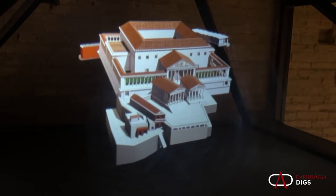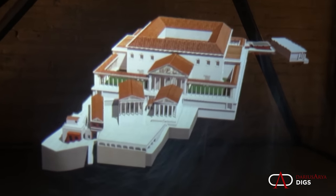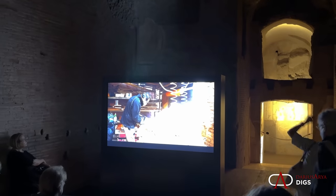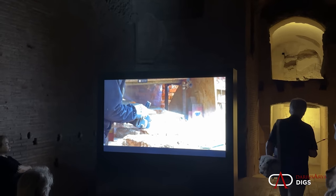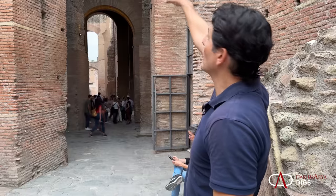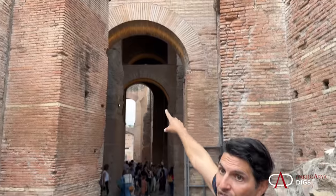So there's a lot of high tech here. There's a lot of great use of technology. There's a video that's giving us ample insight into the actual procedure of excavation. And everywhere you go, you're just going to be in awe of the scale that's here. Look at that. Look at these incredible series of arcades.